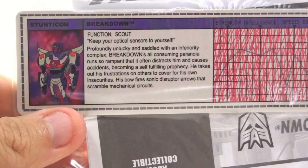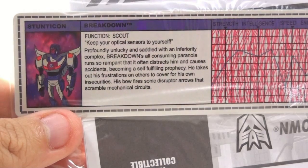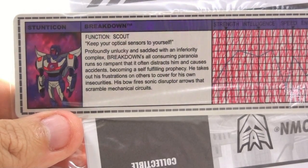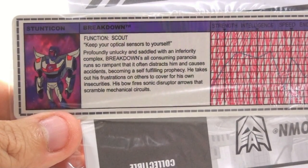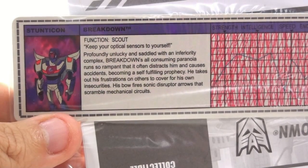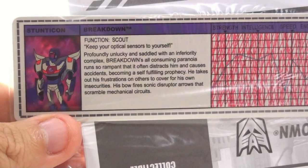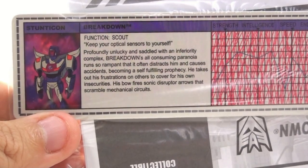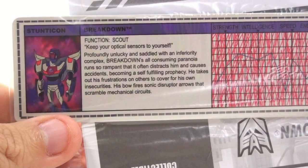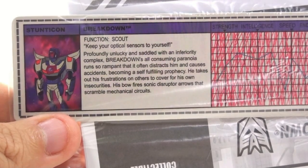And up next is Breakdown, whose function is a scout. And he says to keep your optical sensors to yourself. Profoundly unlucky and saddled with an inferiority complex, Breakdown's all-consuming paranoia runs so rampant that it often distracts him and causes accidents, becoming a self-fulfilling prophecy. He takes out his frustrations on others to cover his own insecurities. His bow fires sonic disruptor arrows that scramble mechanical circuits.